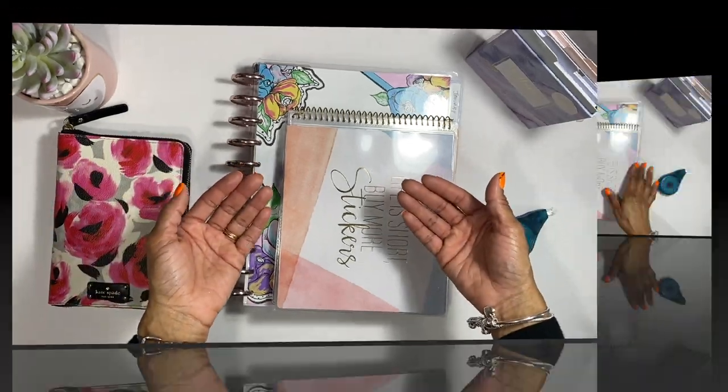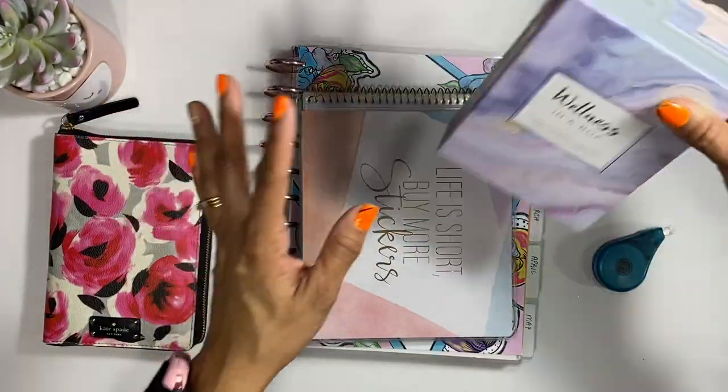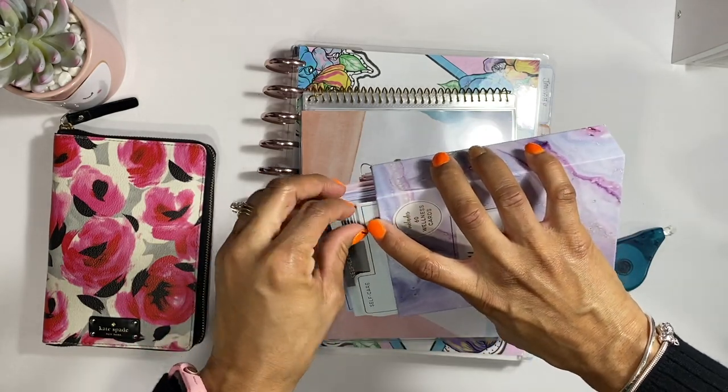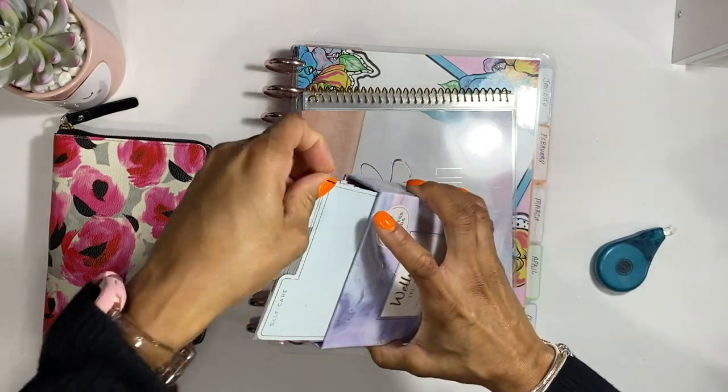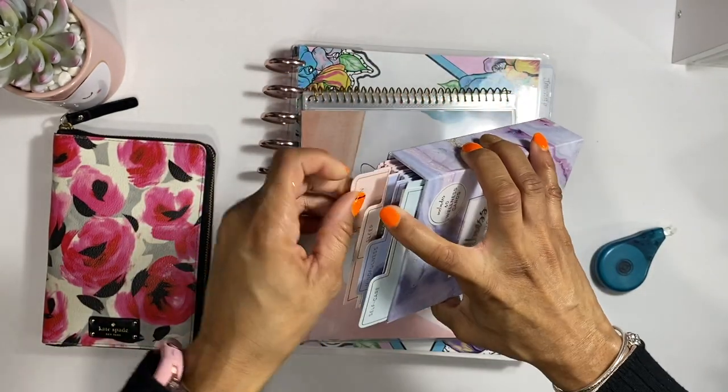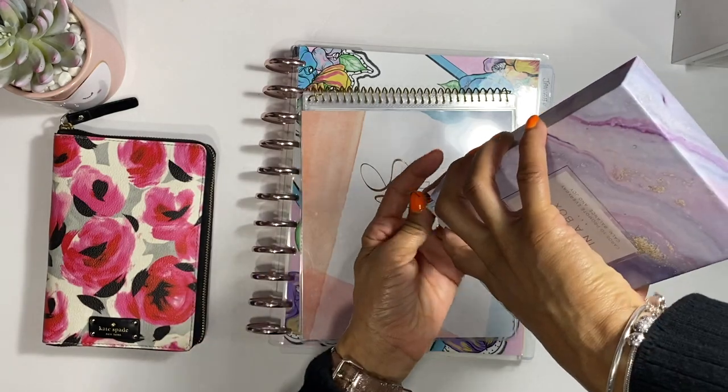Let's get started. Before we hop in, we're going to do our wellness in a box card, and we're going to do this really quick. We have really gone through a lot of the self-care ones, so I don't even know if there's any left, which I don't think there is. So we are really seriously going through this.